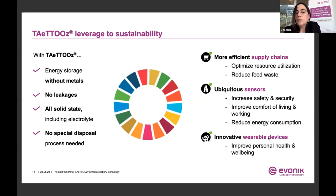So when you use TATUS in a smart device, which you want to finally use in supply chains, they are more efficient, because you can optimize the resource utilization. And also, this offers the possibility to reduce food waste. On the other side, ubiquitous sensors increase safety and security, improve the comfort of living and working, and reduce energy consumption.